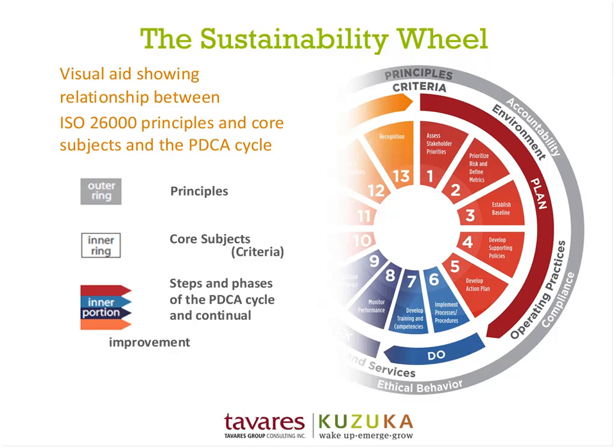The relevant sustainability metrics, which will need to be identified from each criterion, will be organizational specific, and Steve is going to talk about those a little later on. So what I mean to say by that is that not all metrics are going to apply to all organizations, but all the criteria will apply to all organizations.